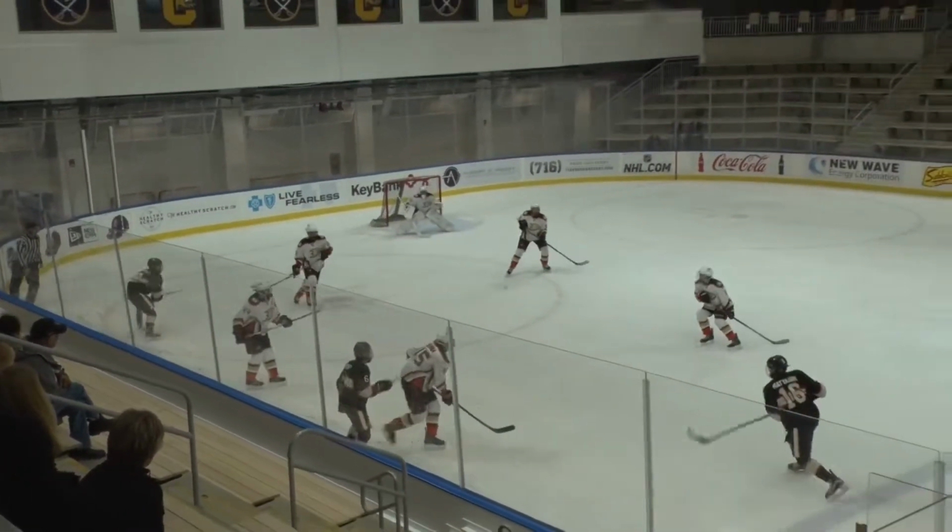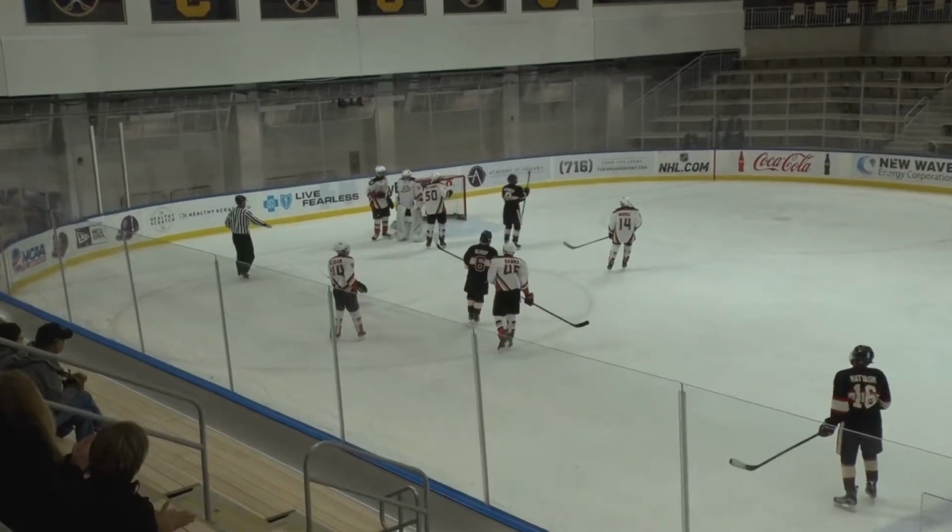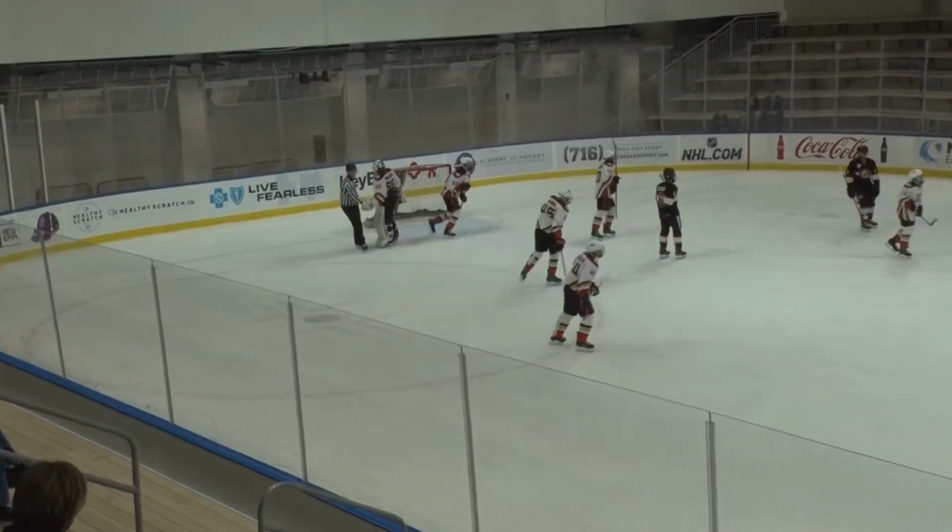Bazillion met with some pressure. Puck comes back to their D. They zip it in on Almanor. He's going to track that all the way in. No rebound there.